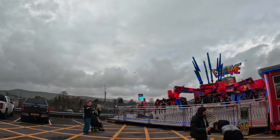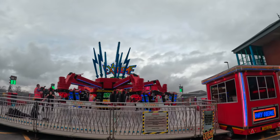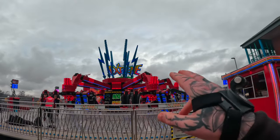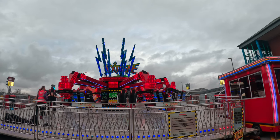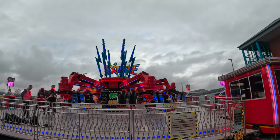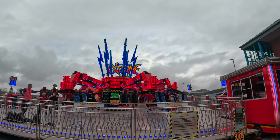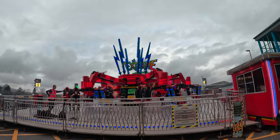Last but not least, guys, we've got Stuart Danter's Extreme as well. I'm sure this is a bigger Extreme from what I did in Neath. But either way, I'm gonna jump on a few, guys. Looking lovely, I love an Extreme. Especially at night time, all the lighting towards the back. Really, really nice. Yeah, we'll jump on there in a bit for you guys.